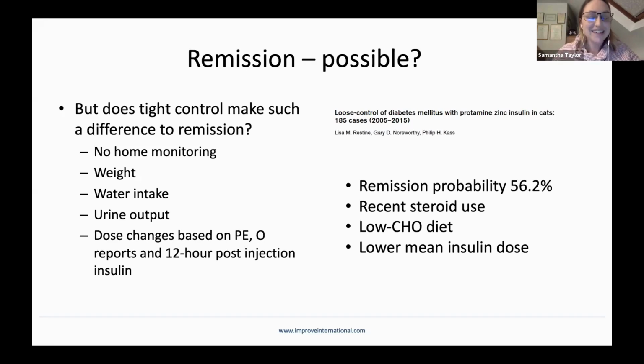Thanks for telling me. So let's talk about this particular study, which is a really interesting study. It's, I think, open access, so you can read this one. Instead of doing tight control, they did very relaxed control. So what they did was no home monitoring. All they did was basically re-see the cats, and had the owners monitoring things like water intake, which actually is really important and gives you a really good idea of your glucose control.